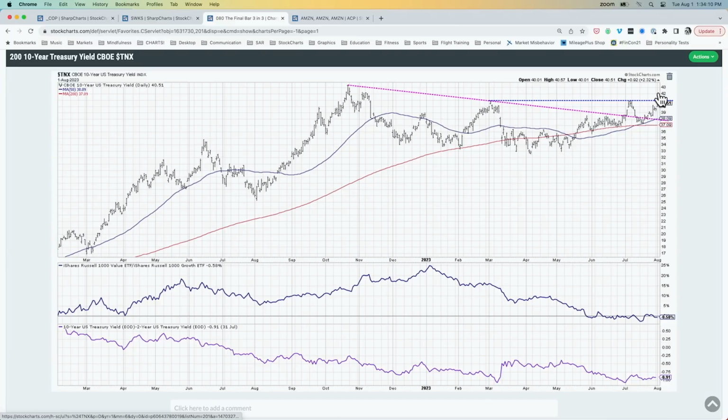I think a break above 4.1% completes this rotation from a downtrend in rates that we saw for about the 6-month period through April, May, then a rotation to higher lows for rates in June and July, and now completing that rotation higher. Rates have been going up over the last 3 months.